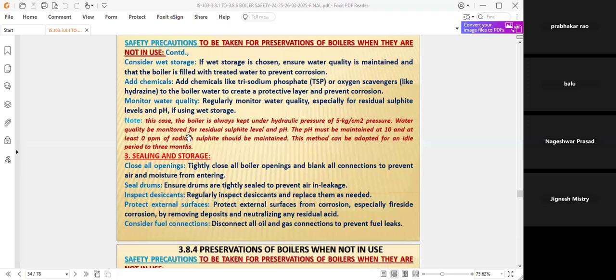Inspect the desiccants, because once we add chemicals to dry things up, any residuals should be checked, and we have to replace the desiccant if needed, so that the pure water, feed water, or hot water has no traces inside the boiler tubes. Protect the external surface also. As I told you, you have to maintain the boiler outside. Relative humidity is very important, because the water vapor in the air should be neatly maintained. In the winter season the cold breezes will be there, and the rainy season also has cold air, because relative humidity and water vapor are higher. That is why the outside parts of the body are as important as the internal parts.